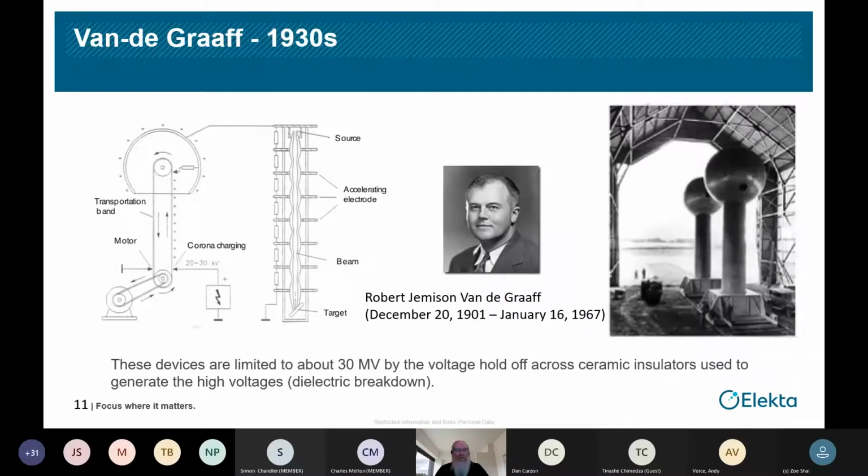Van de Graaff generator, you probably all remember one of those from school. You put your hand on it and your hair goes crazy. That is a static electricity generator, but it's basically doing the same thing. It's making a very high voltage electric field. So you can then take that charged field, put that in a tube, and you can use that to accelerate those particles.